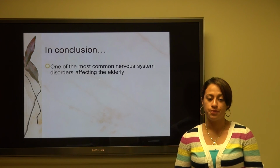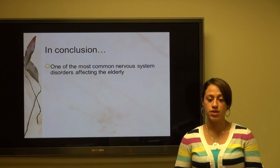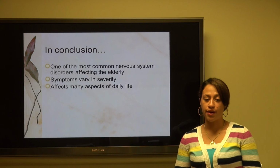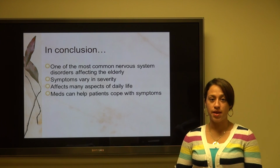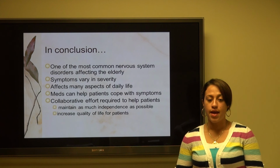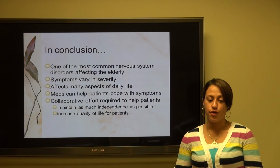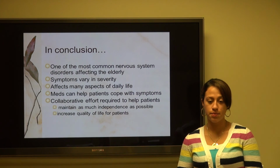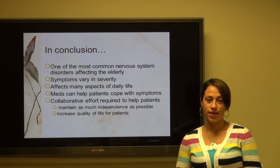So in conclusion, Parkinson's is one of the most common nervous system disorders affecting the elderly. The symptoms do vary in severity, and it can affect many aspects of a patient's daily life. Medicines can help patients to cope with their symptoms, and ultimately a collaborative effort is definitely required to help patients maintain as much independence as possible and also increase their quality of life.